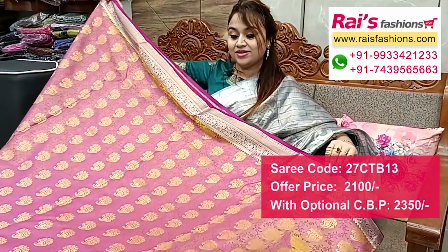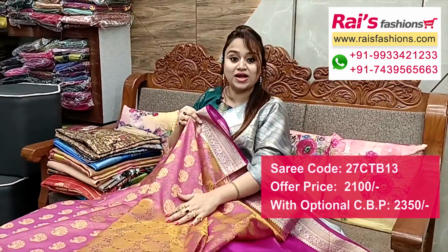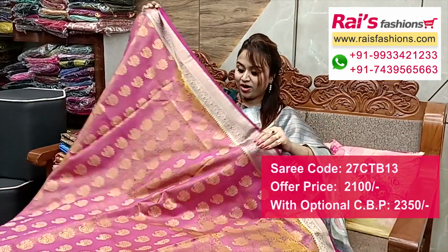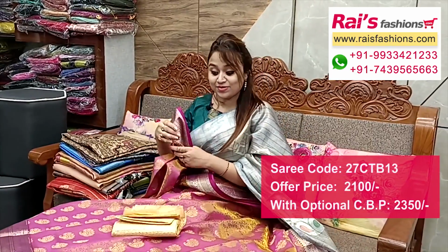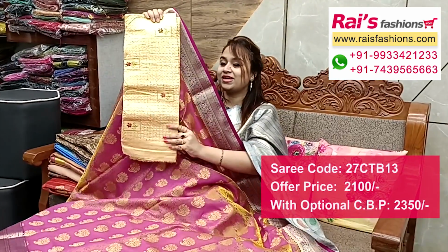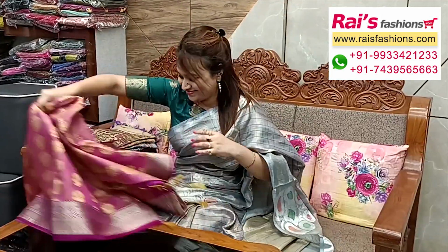This one is full base part all over dual set with silk weaving base and highlighted weaving buta design, fresh looks, running blouse piece all over, heavy work and border also traditional design work, and it is the silk material, mirror sequin embroidery design work contrast blouse piece with this sari for your exclusive looks.